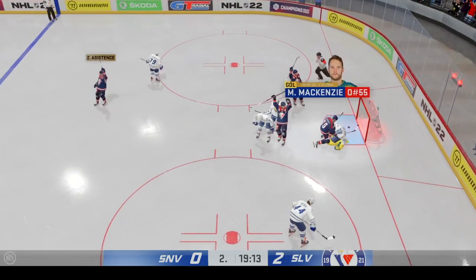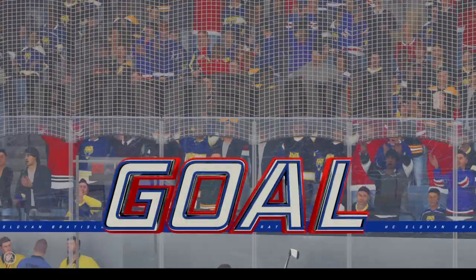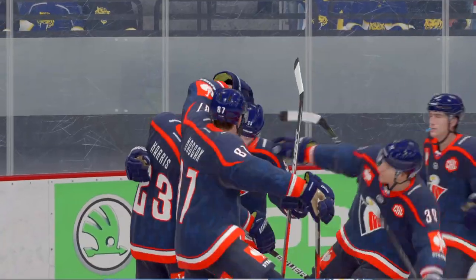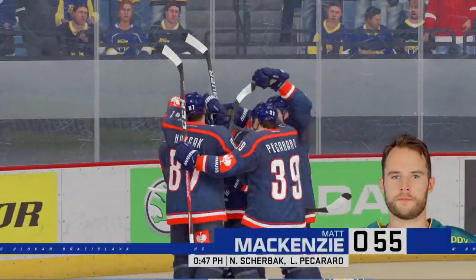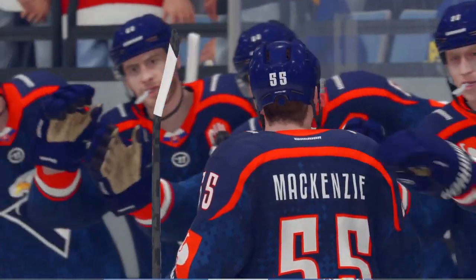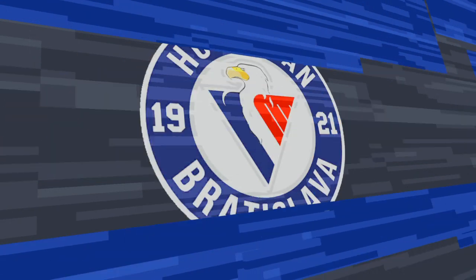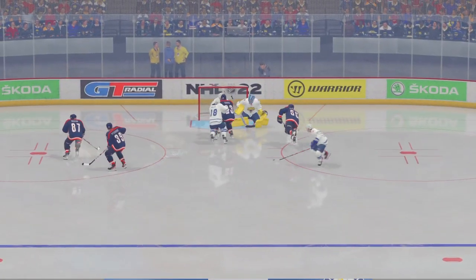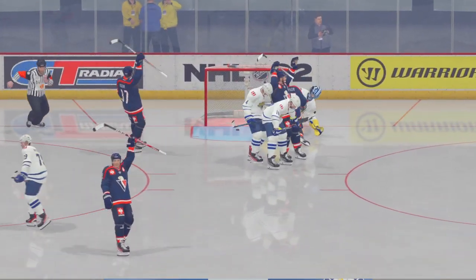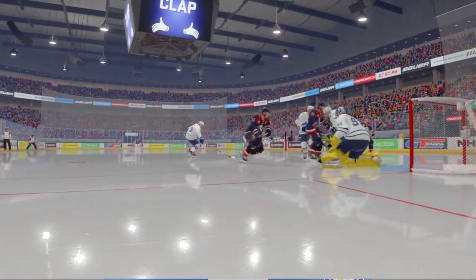He scores on the power play! Taking advantage of the extra man, move the puck well and get on the board. This is a perfect shot placed up over the high blocker side. The goaltender can't get a stick on it. He doesn't get his blocker on it. He's down in the butterfly, I think, a little too soon.